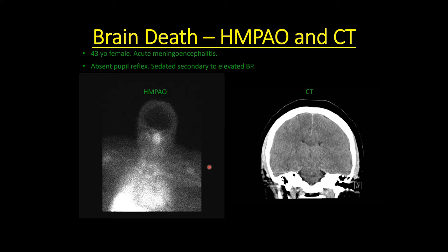And we see on the static images that where the brain is, we really don't see any radiopharmaceutical localization. You'll see that there is radiopharmaceutical in the overlying scalp. And again, the external carotid arteries still have perfusion, but the internal carotid arteries that are supplying the brain, there's no perfusion through those. And this can confirm some of the findings we see on CT.